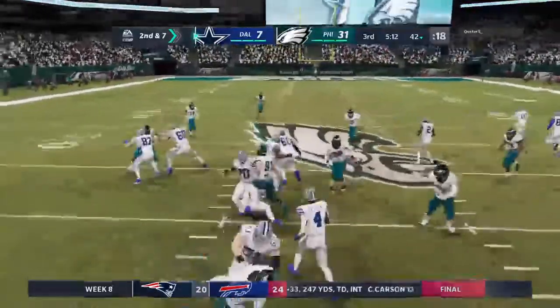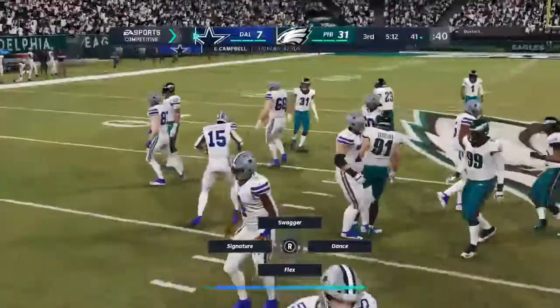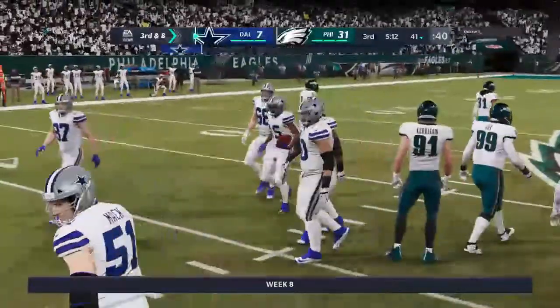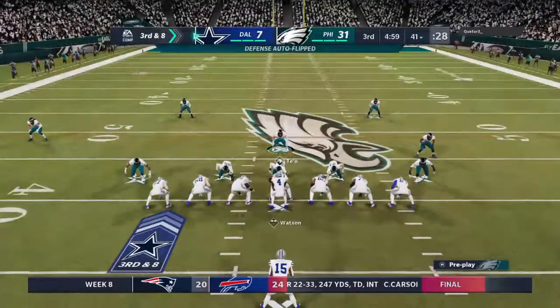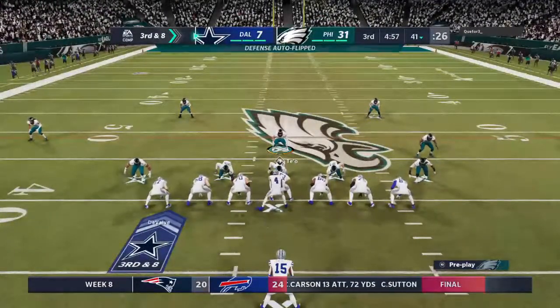Now a handoff here to his running back. I see a shake of the head as he gets up, and you've got to imagine he's thinking, guys, you got to help me out. He's hoping his team can read his thoughts because he definitely needs some assistance.